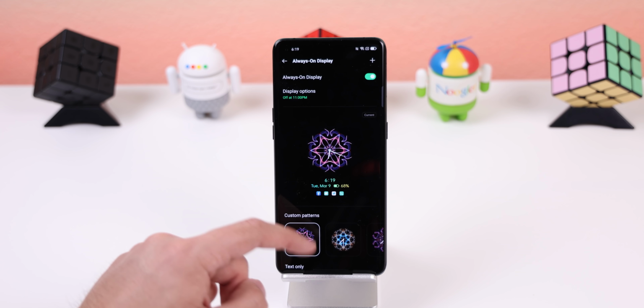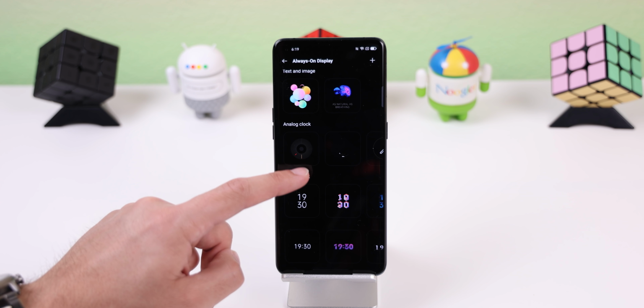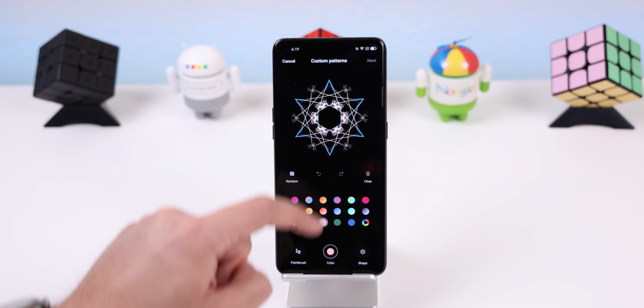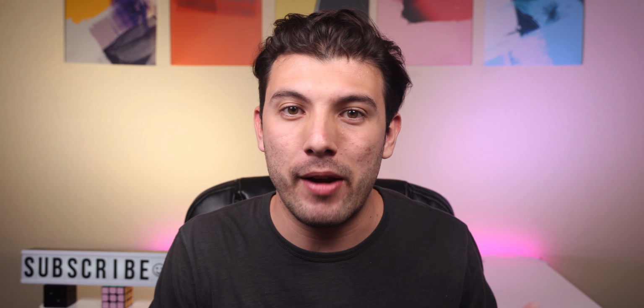Their always on display is very customizable. It's on par with Samsung's One UI software. You can add custom patterns, custom text, images, analog or digital clocks, and have it be scheduled. There are also many unique tools that I haven't seen before on any other Android software.